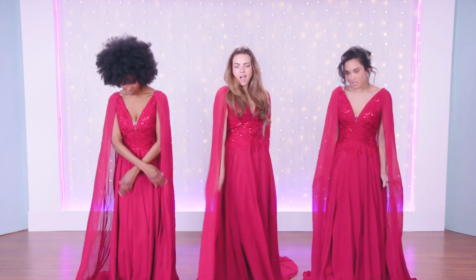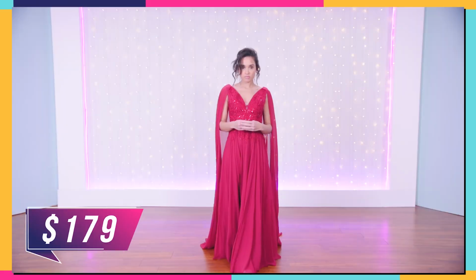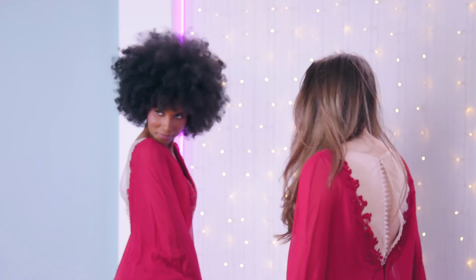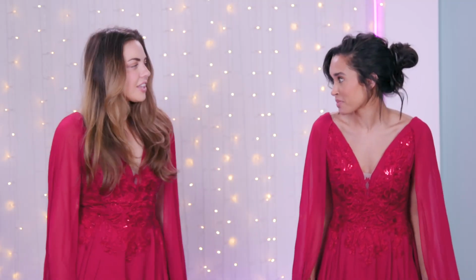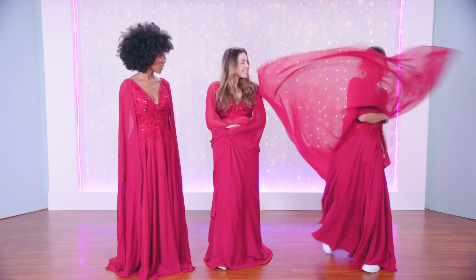This is that meme, you know, when you're getting married at 4, but you gotta sing Ave Maria at 1. Yeah. This is the A-line V-neck sweet chiffon dress. It's got a cape. This is definitely non-traditional because of the color, just the whole design of this dress. And I kind of respect getting married in a red dress. There's something about red that's just like breaking all the norms. You're like in a palace. Yeah. That's kind of what I picture, like you're getting married in one of those castles. Gothic. Yeah. Gothic, exactly. And then someone comes and bites your neck.